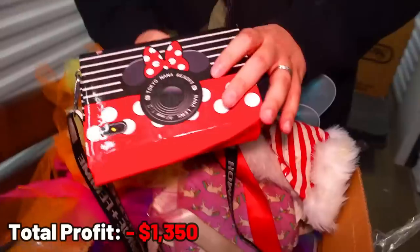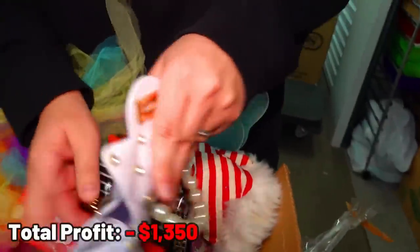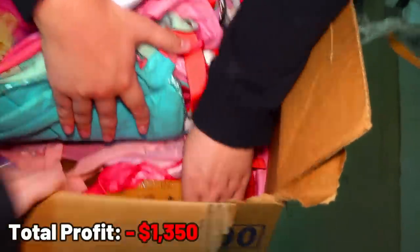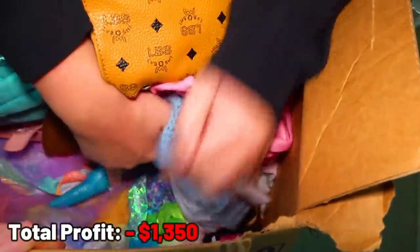What's this? Look, a Mickey Mouse camera bag. Mini. Mini, whatever, same thing. The mouse. What is it? Little bag here. And this looks like kids stuff, is what I'm guessing right here. So this most likely, look at this. Oh, yeah, it's like hard plastic. This looks like it's probably going to be put out in the yard sale pile.